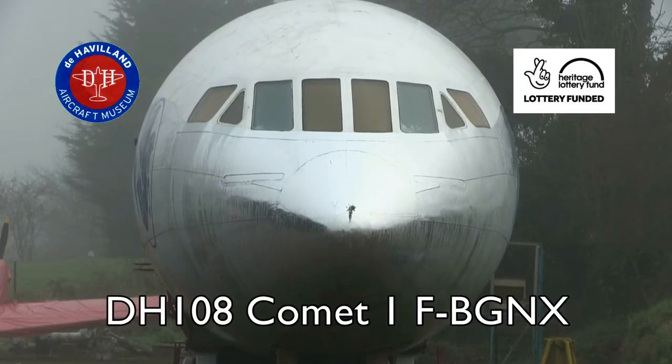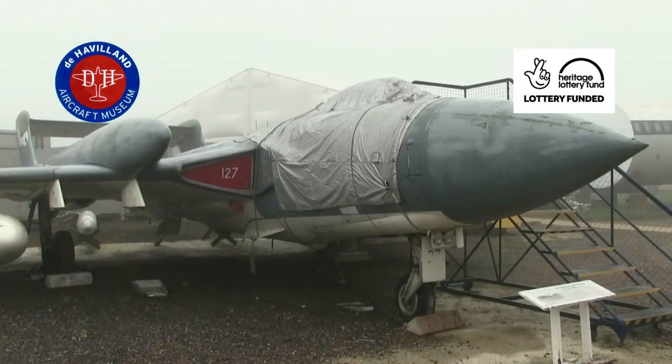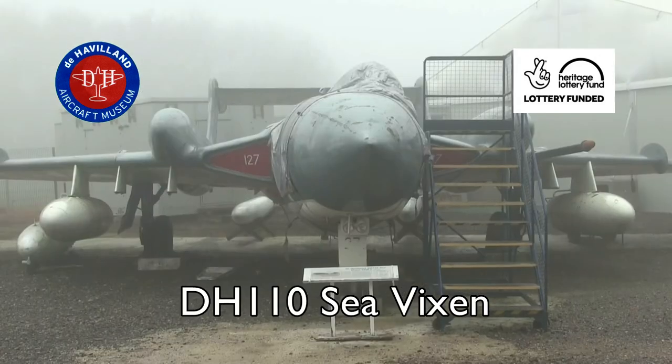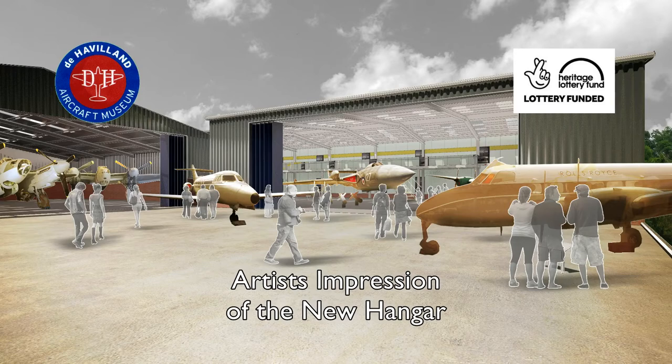Many of our aircraft are on display outside, however, exposed to the weather and deteriorating badly, and this includes one of the last examples of the Comet 1, the world's first jet airliner, and the de Havilland Sea Vixen. To ensure their survival, we need to protect these historic aircraft. The construction of a new large hangar is essential if we are to continue the restoration process and stop irreversible damage due to the weather.